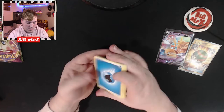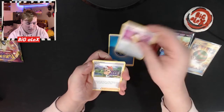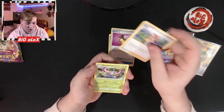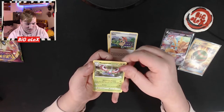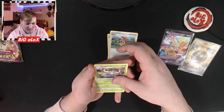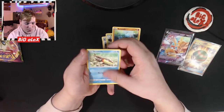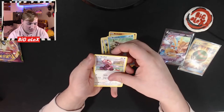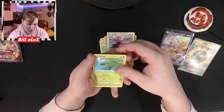4, 1, 2, 3, 4 to the front. Water energy. Full heal. Sonya. Right, Sonya. Weird. I don't know. Weird bug thing. Barboach. Aracuda. Stuffle. Well, that's a pointless Pokemon.